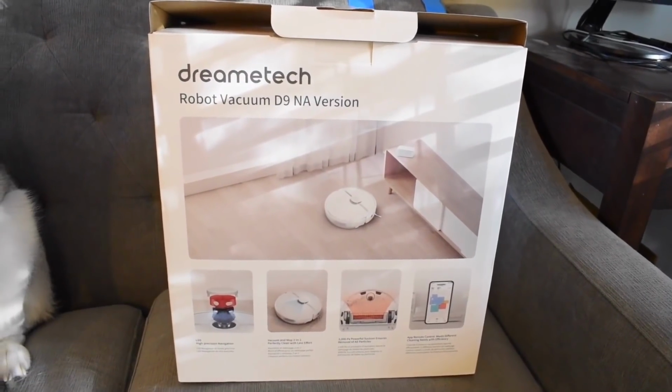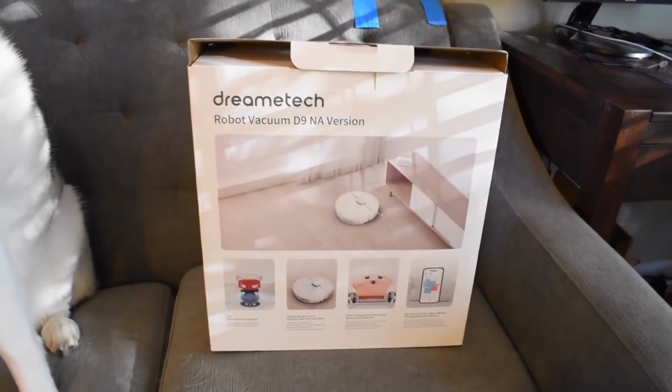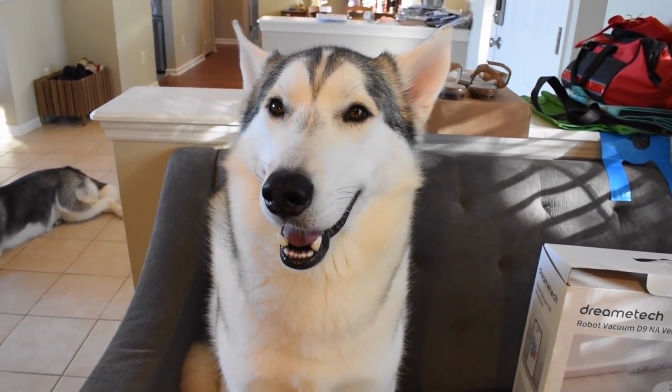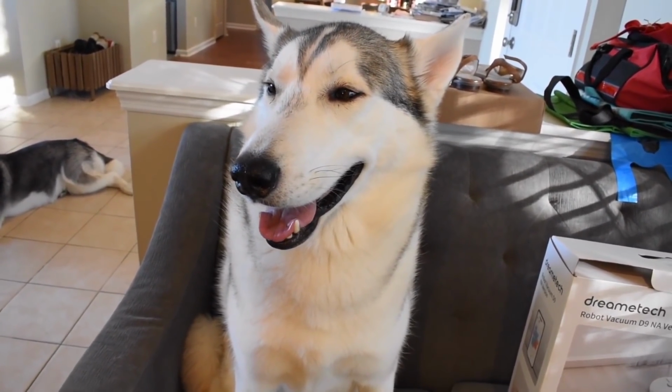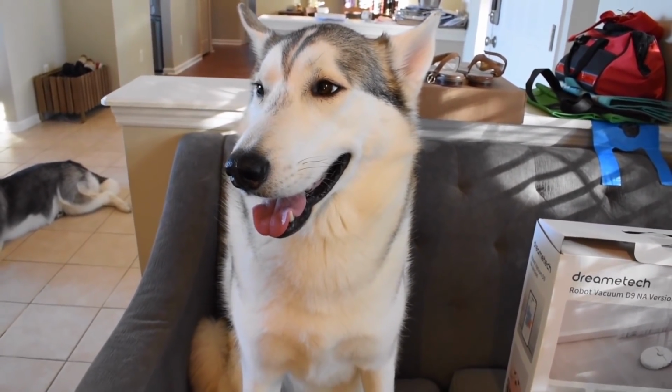And last but not least, you can use the D9 with your cell phone, so you have a remote control for this vacuum as well as a map on the app so that you can see where the vacuum is in your house, what ground it covers. It's really, really cool. Don't miss out on this.